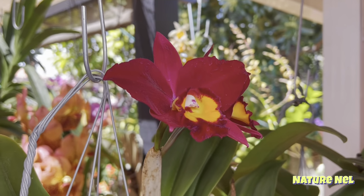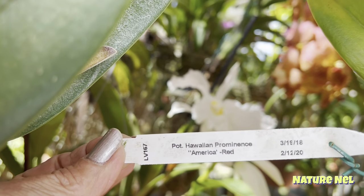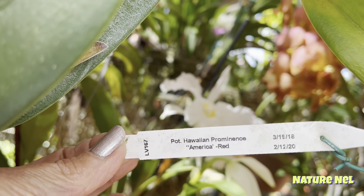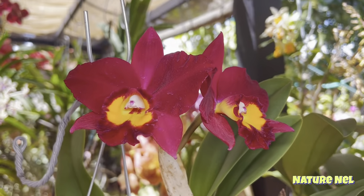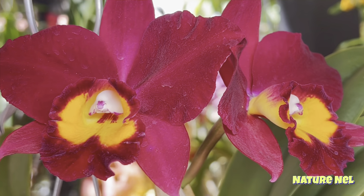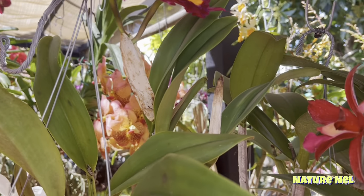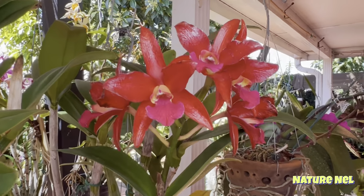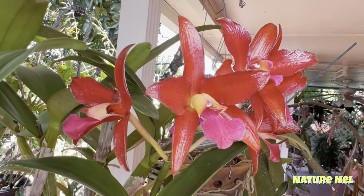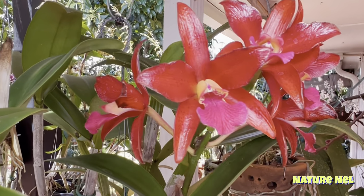I told her it's my favorite flower I've seen here so far. Oh, perfect. Hawaiian Prominence America Red. What a gorgeous flower. So rich. And next to it, she told me this one's about to start fading out. But look, pero se ve bella. It still looks beautiful.